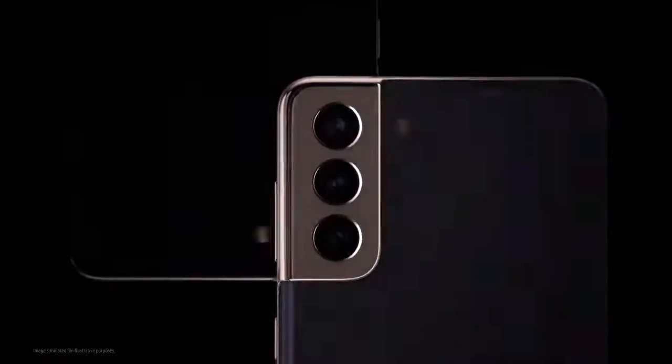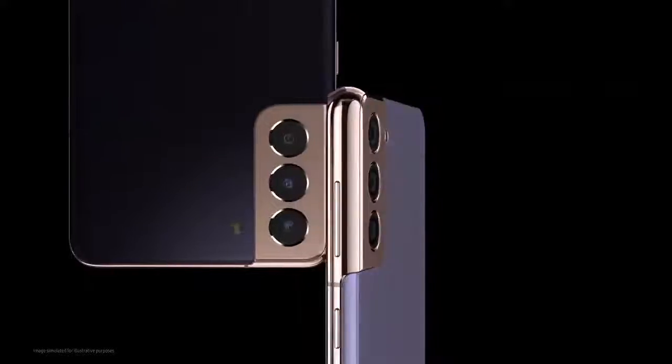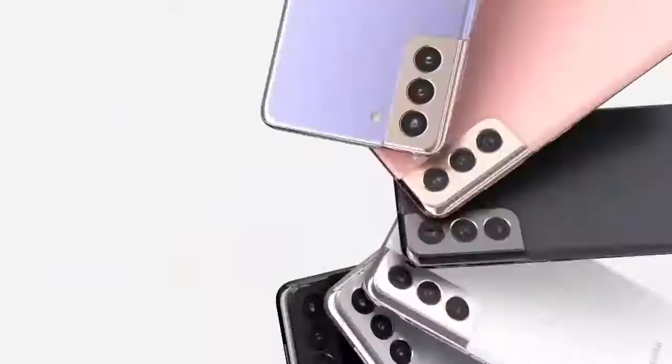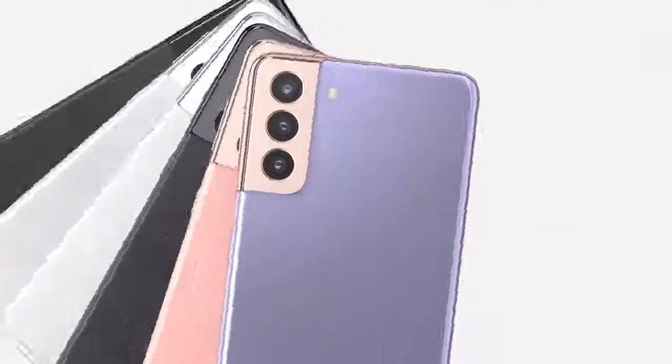We've created a contour cut design by combining the camera shell with the frame of the phone, covering the camera fully in metal. This camera housing is stronger and more durable than when it was covered in glass, and your phone's design is stylish and seamless.